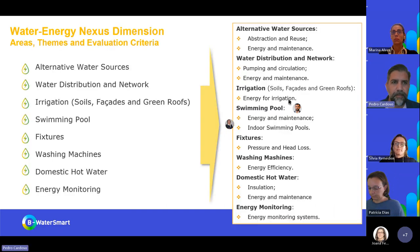This methodology spreads in these areas like alternative water sources, water distribution and network, irrigation, swimming pool, fixtures, washing machines, domestic hot water, and energy monitoring. These areas are very similar to the water efficiency dimension. But we now are focused on the energy side of this evaluation.